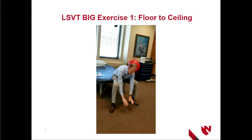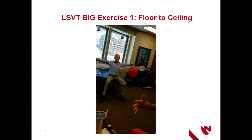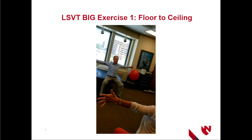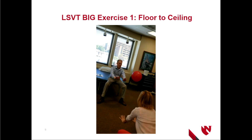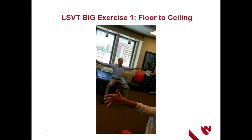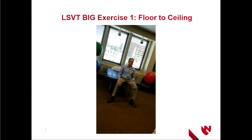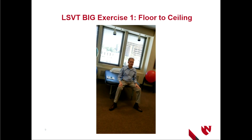We introduced him to the LSVT BIG exercise program, and as we go through these slides, you'll see the series of maximum daily exercises that are done. This first one, floor to ceiling, incorporates a large movement: reach forward, down to the ground, up to the ceiling, and then holding that posture for 10 counts and repeated 8 times. So really emphasizing tall posture, big movements at large amplitude.